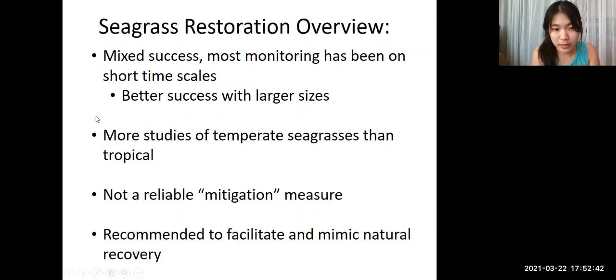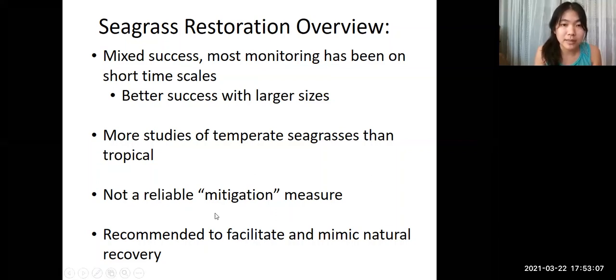This is a little bit challenging for pilot projects, unfortunately, since people recommend thinking in terms of hectares instead of meters, but pilot projects are pretty small usually. And then there's more studies of temperate seagrasses than tropical, so this is an emerging field of research: restoration of tropical seagrasses. It's not a reliable mitigation measure, so there should never be instances where development is justified and we're just going to mitigate it and plant seagrasses somewhere else. That might be a really bad use of time and money and resources. They've tried that in certain cases and the seagrasses don't take, so it's not reliable at all.